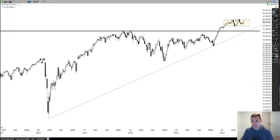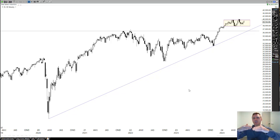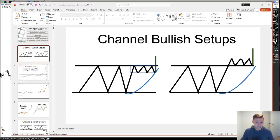And the reason I'm showing that is because I'm noticing this exact same thing on the Dow Jones. Now, you don't know definitely if it's going to break up, but what am I looking for? Let's go back to my template. I'm looking for a large bar.